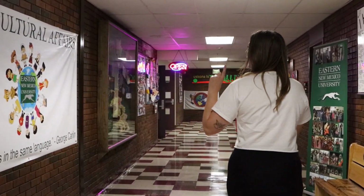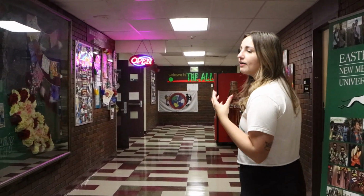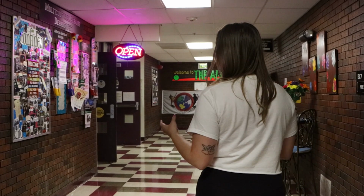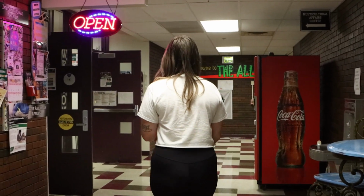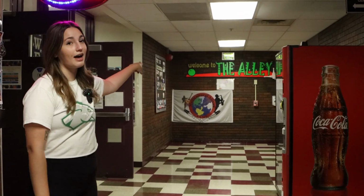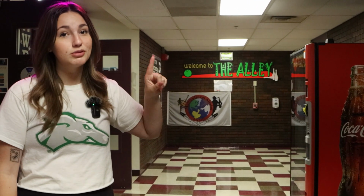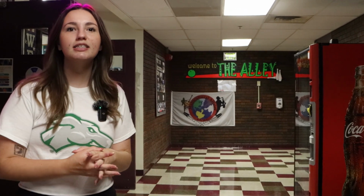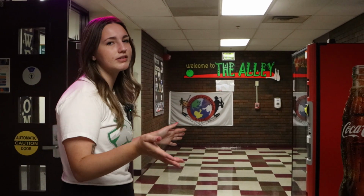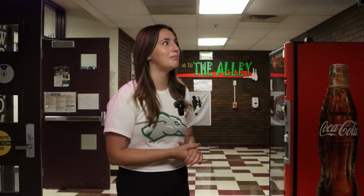Also down this hallway is the Multicultural Affairs offices. They'll have their events here, just some really cool activities for students to get involved in this organization. And if you see that sign back there, it says, "Welcome to the Alley." Fun fact, this place used to be a bowling alley in the Cub, and you could take bowling classes or just come and hang out with your friends. Obviously, it's since been renovated, unfortunately, but it was a really cool little thing that we used to have back in the day. And let's go check out the Multicultural Affairs right now. Hello.